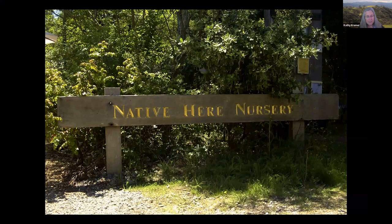So if you're wondering where you can buy native plants, you can check out the nonprofit Native Here Nursery in Berkeley. Local native plants provide the best habitat for our local wildlife. Native Here is run by volunteers. You can contact Native Here to see how you can join their knowledgeable team, learn about local California native plants for your own garden, and help Native Here achieve its mission of restoring local gardens and parklands.